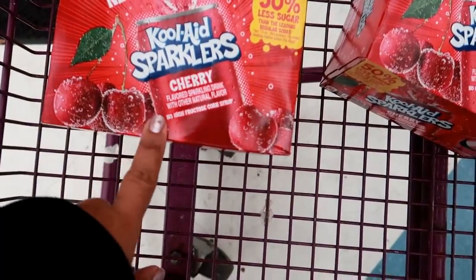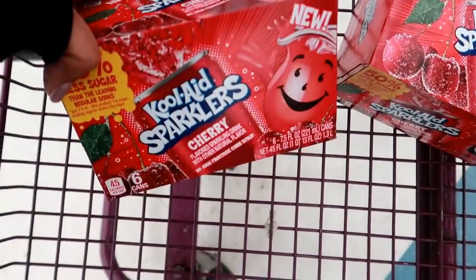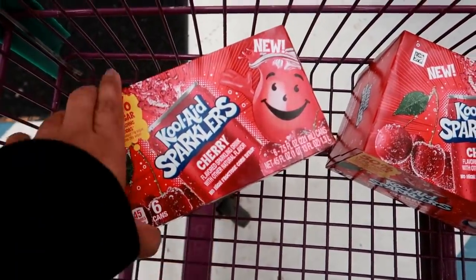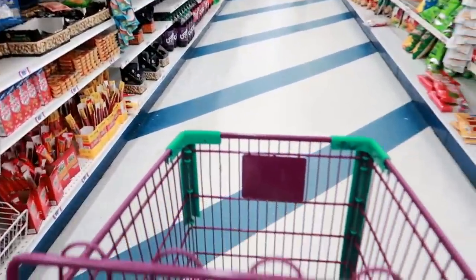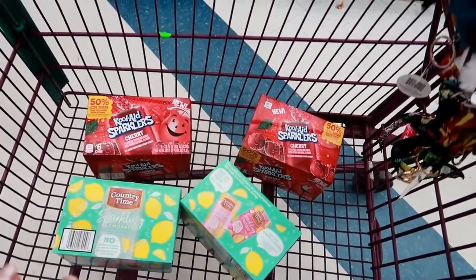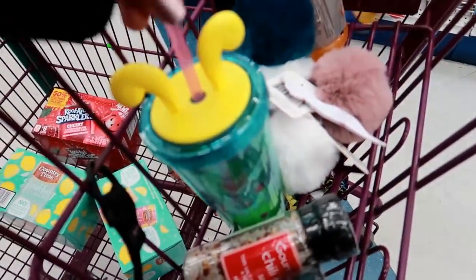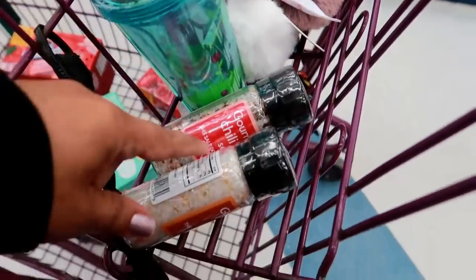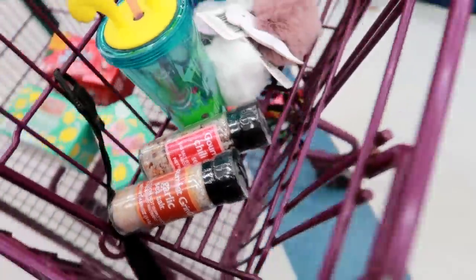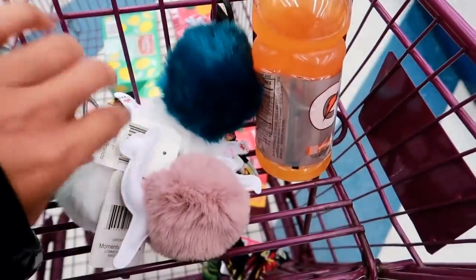And then I just found these as well, and I put them in my basket. It's Kool-Aid sparklers. There's 6 cans, cherry, and yeah. Okay, you guys, so I'm on my way out. The only thing I really got was some of the lemonade sparklers, Country Time, the Kool-Aid sparklers, cherry. I did pick up one of these cups for Pooh Bear. Both of the gourmet chili and garlic, and what was the other one? Sea salt and garlic. I needed that while I was walking because I started coughing. My throat is bothering me.